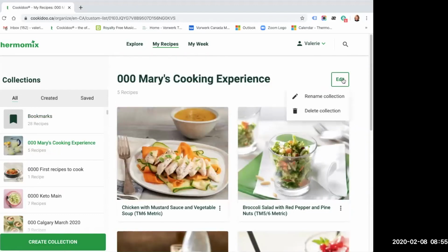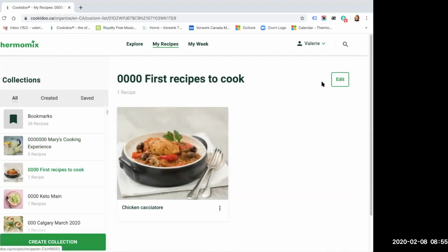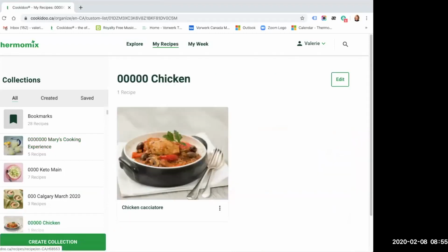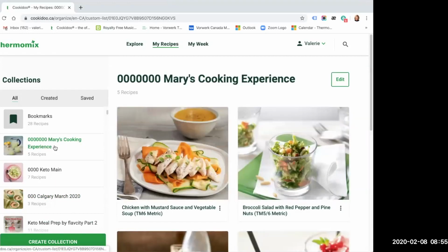Now let me show you, because remember I said I've got so many zeros. It's kind of a silly thing, but when I go to Mary's house, I really want not to fuss and have to scroll up and down to find her cooking experience recipe. This might be a very good time for me to clean up some of my collections that I don't need anymore from past cooking experiences. So I can do that with some of mine. You're just deleting some of the cooking experiences.